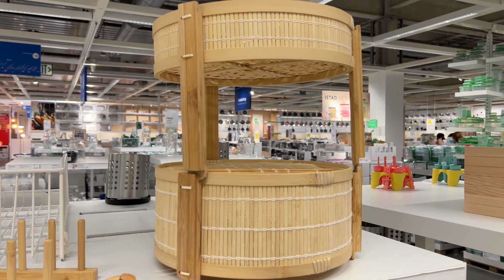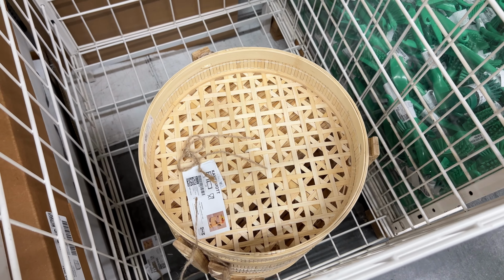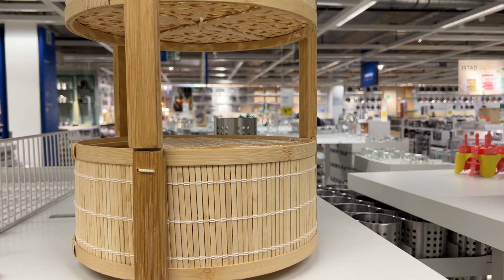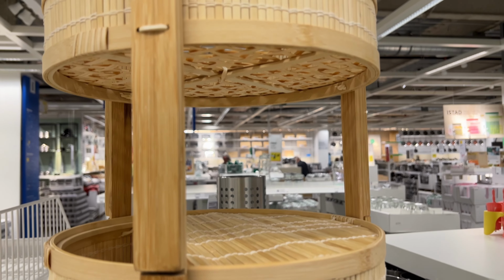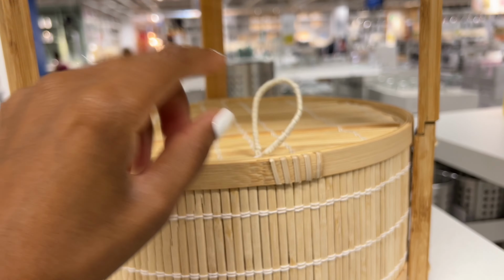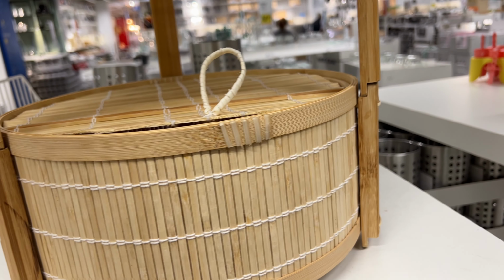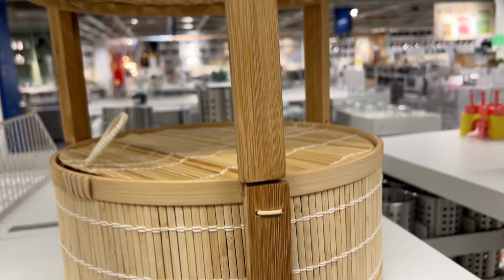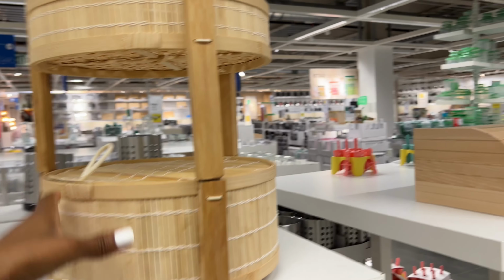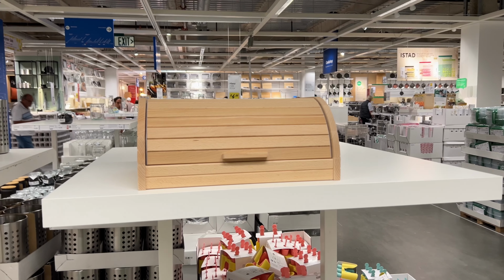Now, the other thing that I had to see in person was this vegetable box, or I don't even know if I'm saying that right, but I needed to see this in person because it looks so good online. And although I like it, I don't see myself using it in my space, but this is really cute. You store your vegetables inside of the little basket, and then you can put some on the top, and you can stack it if you want to, set it next to each other. I just thought it was really cute, and it's a pretty decent size.